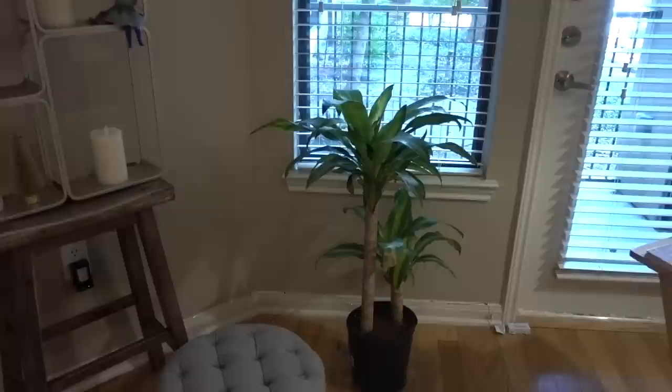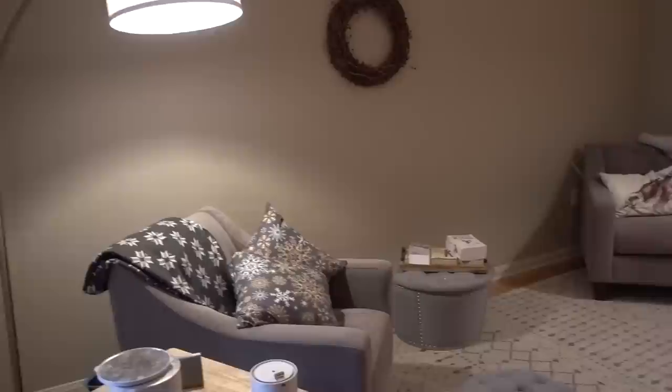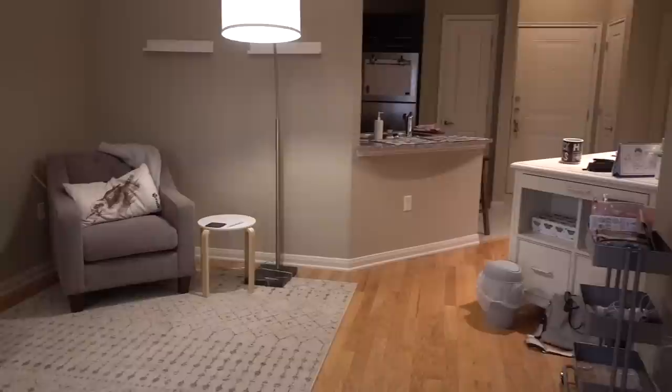Oh, and my new tree is doing really well. I'm loving that. I think it really just makes it look, I don't know, happier in here. Yeah, I kind of like my newer arrangement. I just find that it's making better use of the space.